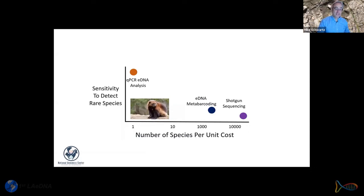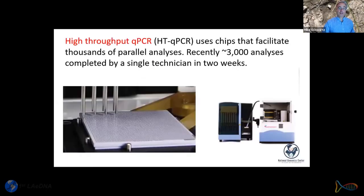We need this high sensitivity. We need a low error rate. What we have been moving to, I'll show you here, is we've been moving from qPCR to these high throughput qPCR approaches. This has kind of been the latest thing that we've largely been using, that uses a chip to facilitate thousands of parallel analyses.